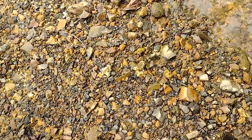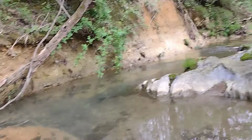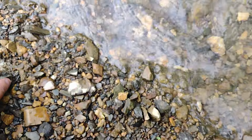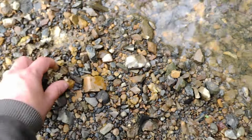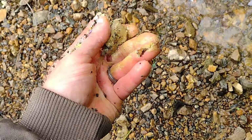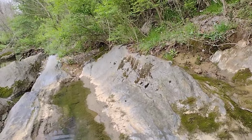Okay. Due to this wall right there and there, and then where the water is flowing into this gravel bed, there's a lot of clay. A lot of white and yellow clay. And look at this. You can make a sculpture out of that. Look at that. Make some pottery. Pottery, I tell you. Just crumble in my hand.